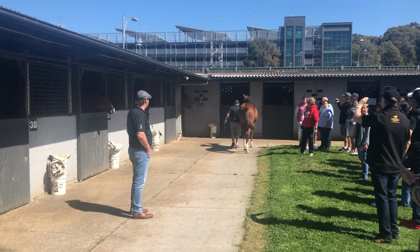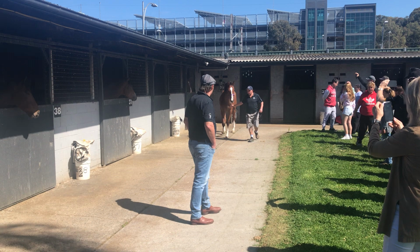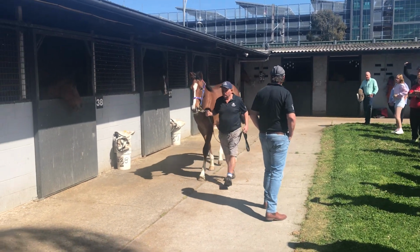Very tall, quite a good size. Yeah, 2 year old now. I think she's probably one of the tallest fillies I've seen this year in my care.